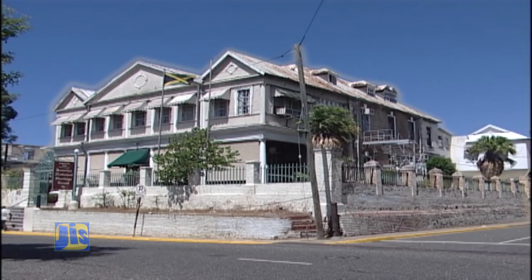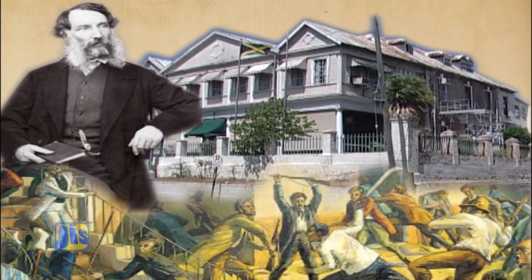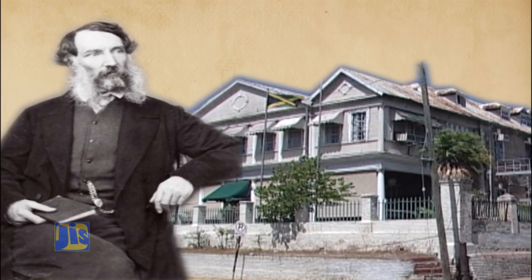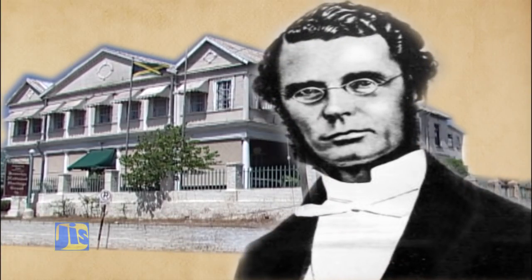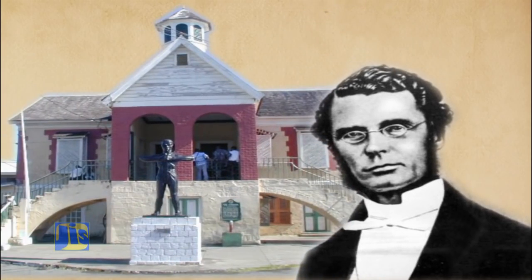Did you know that it was from this building on October 12, 1865, that Governor Edward John Eyre planned his attack against the St. Thomas freedom fighters? He declared martial law from this house on Friday, October 13. And it was also here that the Right Excellent George William Gordon was arrested in 1865 and taken to Morant Bay, where he was executed.